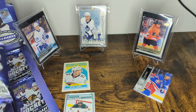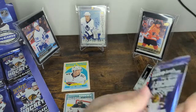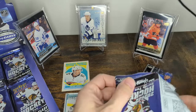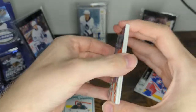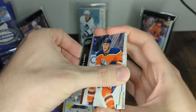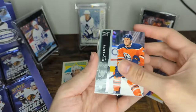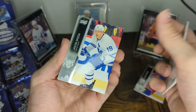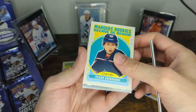I think we gotta go here next. That's like, I would say like pulling a David Ayres Young Gun from SP Authentic, but actually that would be kind of cool. It's a fun moment now that we're far enough away from it, I guess. Looks like we got another OPG here. Tyson Barrie, Vincent Trocheck, Damon Severson, Jason Spezza, and a retro of Igor Chinnikov.